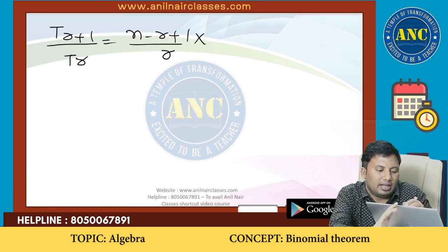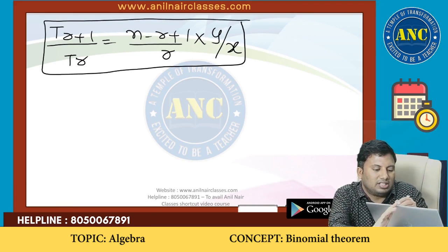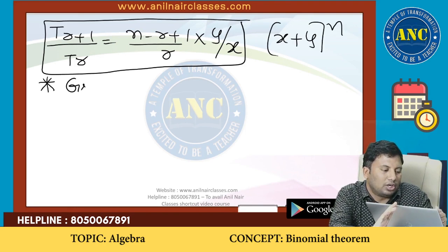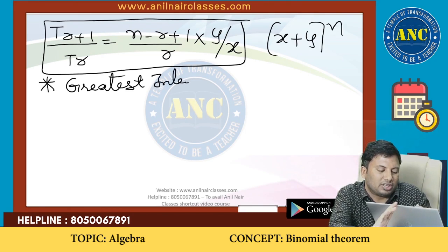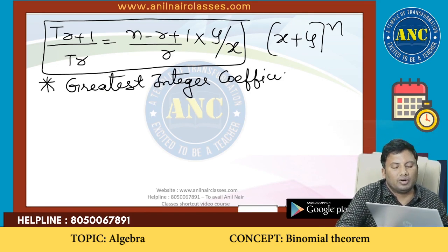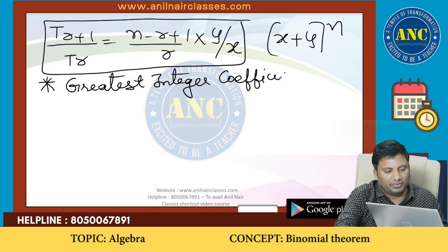Right? Into y by x. Please write down. This is in the expansion (x + y)^n. It is extremely useful to find out the greatest integer coefficients.